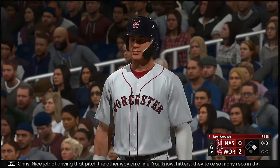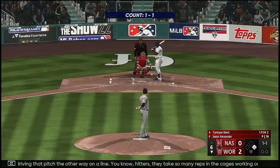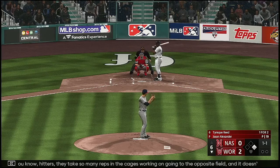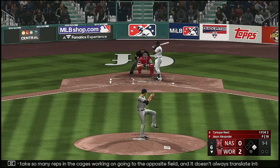Nice job of driving that pitch the other way on a line. You know, hitters take so many reps in the cages working on going to the opposite field, and it doesn't always translate into the game, but right there it did, and he did it perfectly.